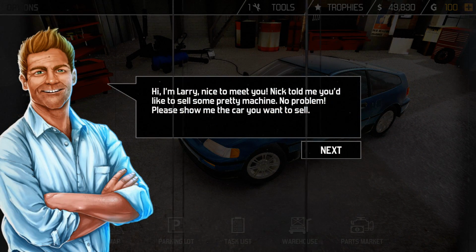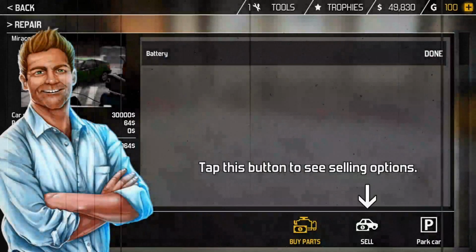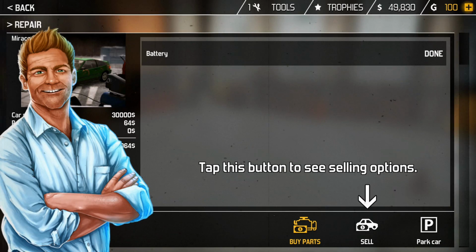I'm Larry, nice to meet you. You're telling me you want to sell some pretty machines. No problem, can you show me how you want to sell? Tap this button to view card details. Tap this button to use an option.